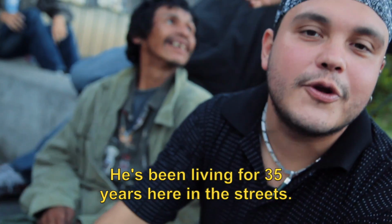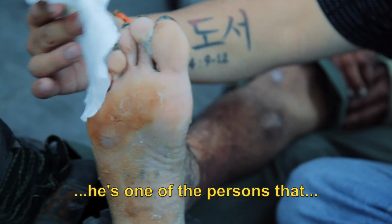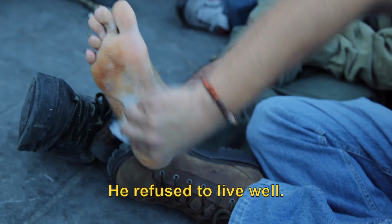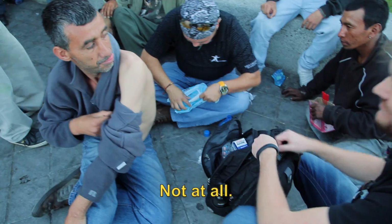He's been living for 35 years here in the streets. And for him, it's normal. He's one of the persons that sound crazy and sound hard, but he's going to die in the streets because he cannot get used to living well. He doesn't want to live well, not at all.